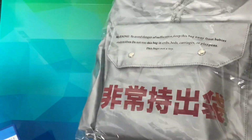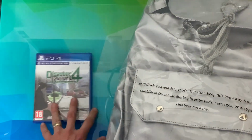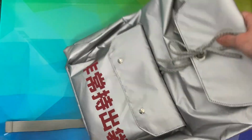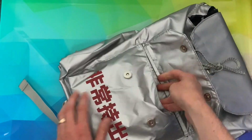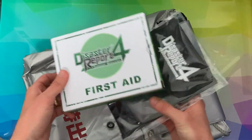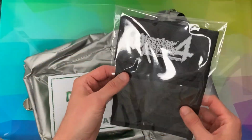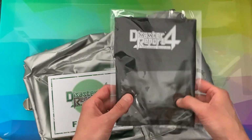I picked up the limited edition version of Disaster Report, and it came with this cool emergency backpack. There's a little pocket here, and it's got a first aid kit and a little bag. Not quite sure. Oh, it's kind of like a wallet, passport, travel holder thing.